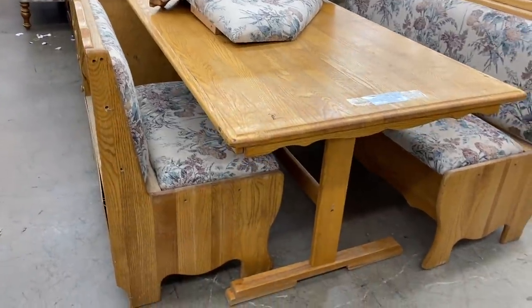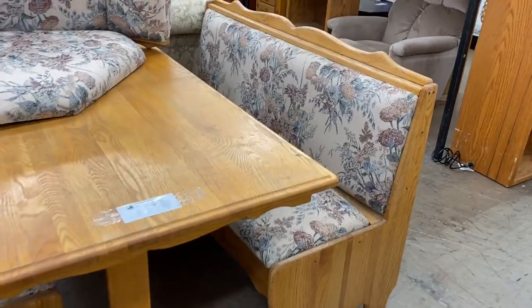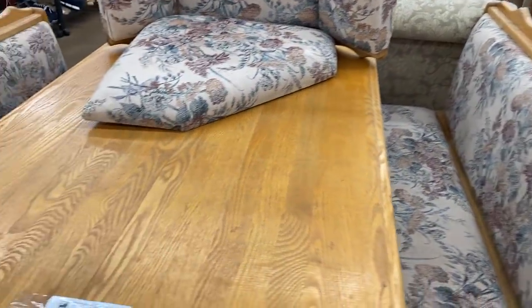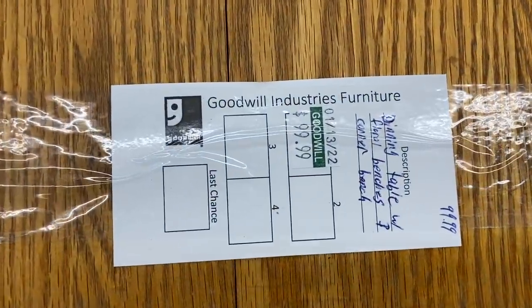I would call that piece on top unusable and get rid of it, but $99 for this little breakfast nook I think is a really good price, and I think it's a good enough price that you could refinish it and make it something really cute, maybe even spectacular.